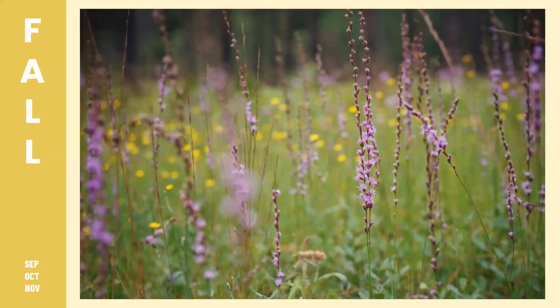And then we're going to transition into fall, our last season. So fall for me, September, October, November. And of course, the classic colors of fall flowers in Florida are purple and yellow. So kicking it off with our liatris and those yellow glowy lights in the background are our silk grass, our Pityopsis.